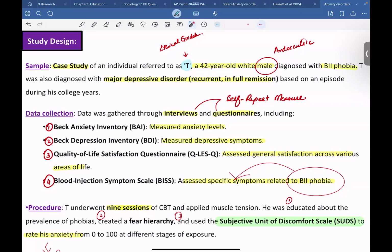How is it that the data was collected? Data in this particular study was collected through self-report measures, primarily through interviews and questionnaires. Interviews and questionnaires are both examples of self-report measures. And bear this in mind: when you're collecting data through self-report measures, you can never be certain about the extent to which you can rely on those findings, because whatever data you've received, you've simply received from that particular participant, or in this case, that particular patient.